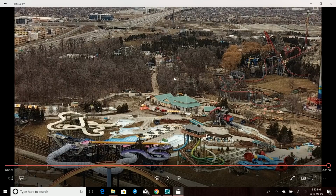Yeah, Flying Canoes is replacing Launchpad. You can see in some of my footage they ripped it out about a month ago. And then on the south side, just south of Flying Canoes, they're tearing out a bunch of trees. It could be for anything.